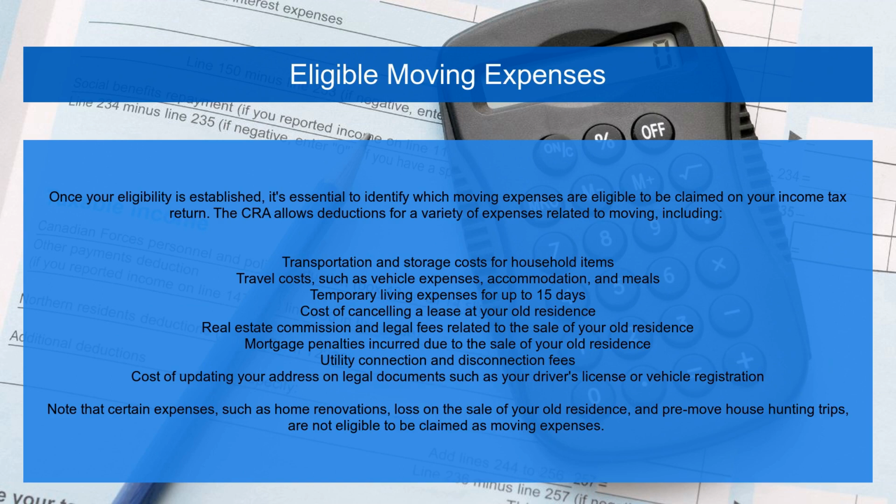Once your eligibility is established, it's essential to identify which moving expenses are eligible to be claimed on your income tax return. The CRA allows deductions for a variety of expenses related to moving, including transportation and storage costs for household items, travel costs, such as vehicle expenses, accommodation, and meals, temporary living expenses for up to 15 days, cost of canceling a lease at your old residence, real estate commission and legal fees related to the sale of your old residence, mortgage penalties incurred due to the sale of your old residence, utility connection and disconnection fees, cost of updating your address on legal documents such as your driver's license or vehicle registration.